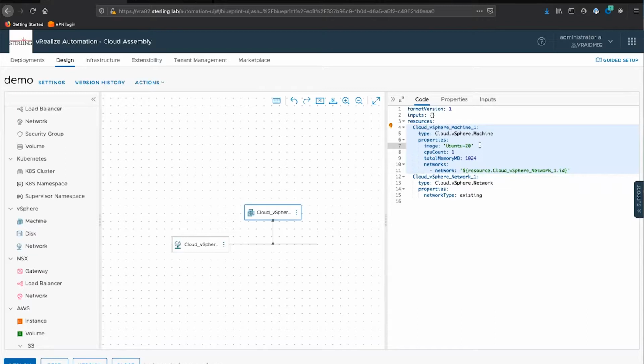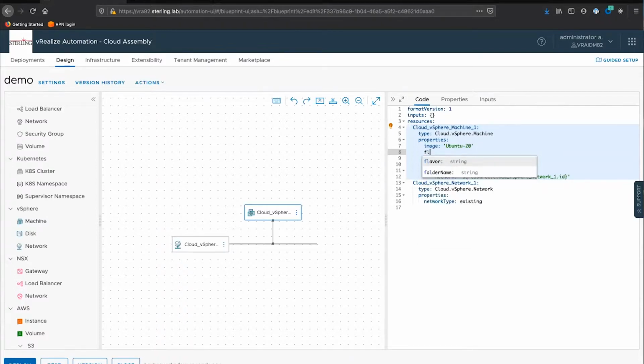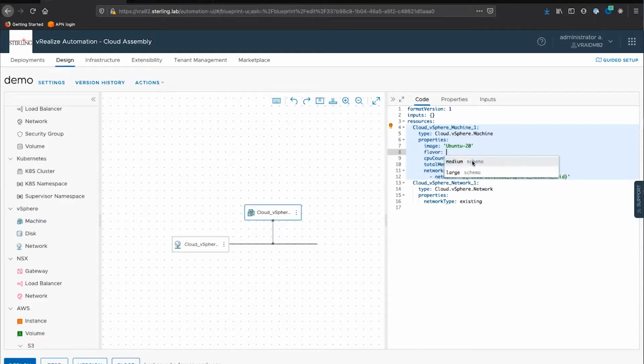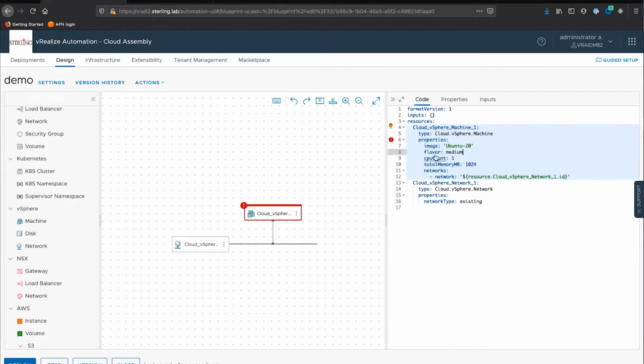Next, I talked about having a flavor. So I'm just going to hit enter, and you can see it automatically populate a number of different settings. So I'm just going to start typing in flavor, and there I have it. And I'm going to say medium. Now you see this error message pop up again. Well, that's because flavor is dictating the CPU and memory count, and I have hard-coded CPU and memory here. So I'm just going to remove that.